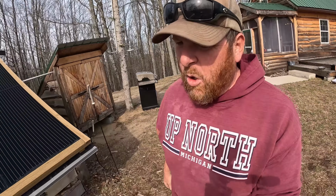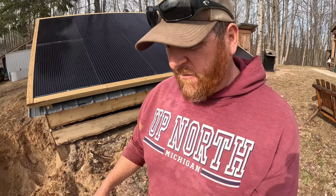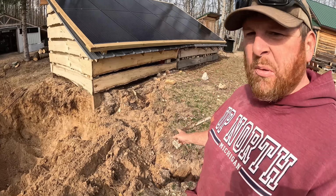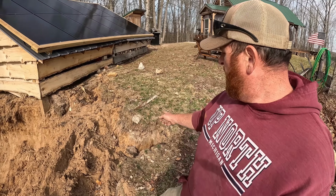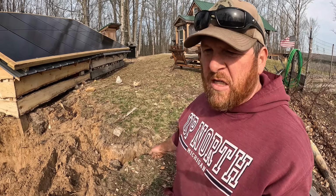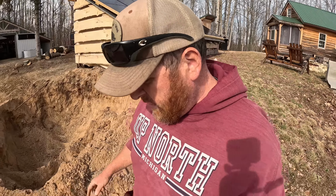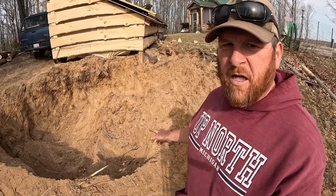Alright, guys, there we go. One day on the tractor, and we got our beds filled last night. We got the stump pulled. We got the tower or the post for the eco-worthy tracking system pulled out of the ground. And we got this giant hole dug.